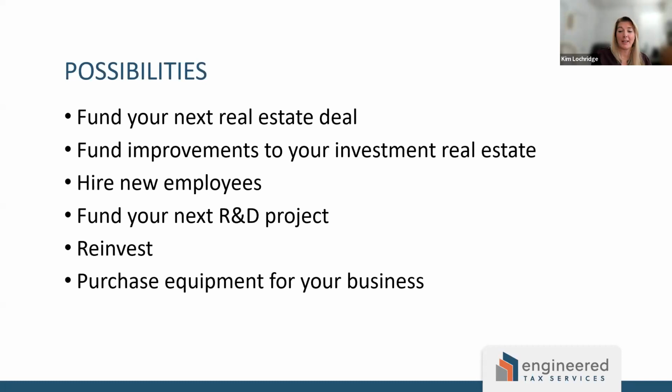Cost seg is such a powerful, especially bonus depreciation, has been so powerful that literally, it has been able to catapult my personal wealth by buying properties every single year and using that tax deduction to offset my W-2 income. My husband is the real estate professional in our family, and he runs all of our investment deals, and so those are very, very powerful incentives. And when we have very, very large tax deductions or refunds back, we get to use that money and we can go invest in our next real estate deal.